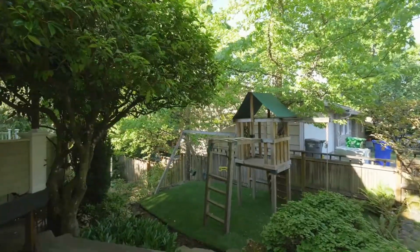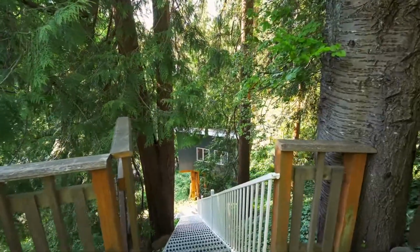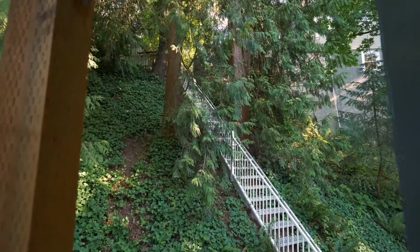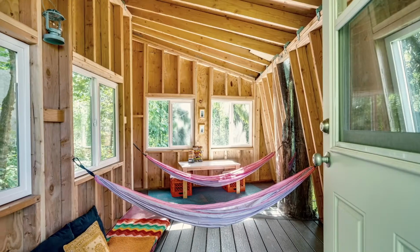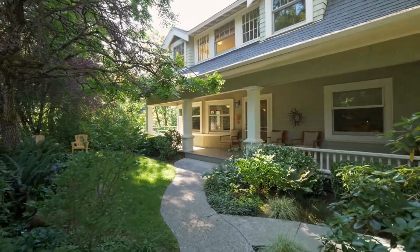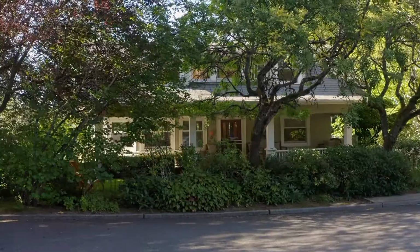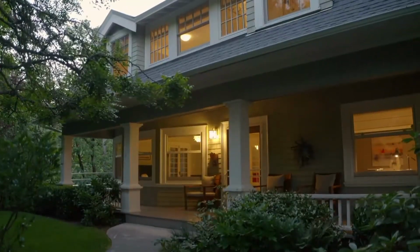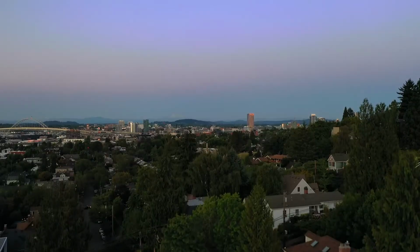There's plenty of room for family fun or exploring the grounds, where you'll find a treehouse that could be a perfect playhouse, art, or yoga studio. A highly desirable home in the Golden Triangle of Northwest Portland, walkable to parks, trails, schools, shops, and restaurants. It's all here ready for you to call home.